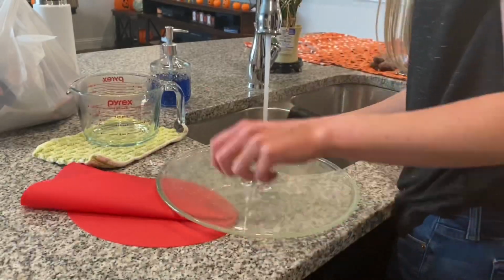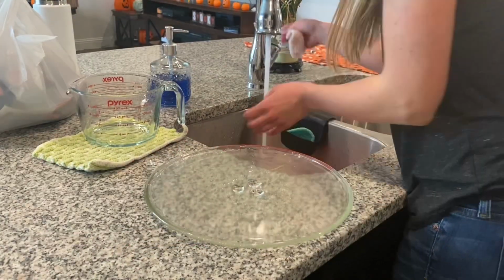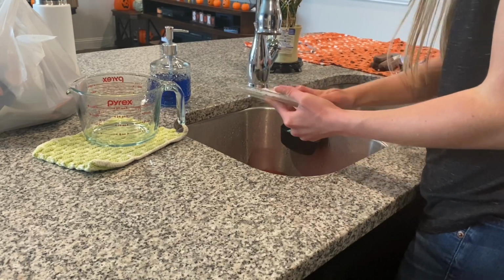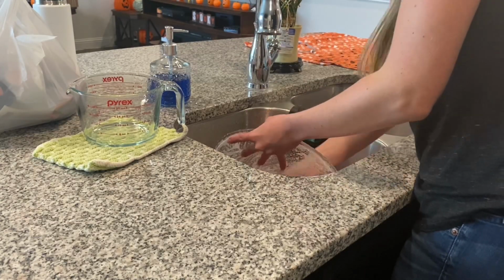The last thing you'll want to do is wash the turntable with soap and hot water. I also wash our microwave mat and microwave cover, which help keep spills and splatters to a minimum.